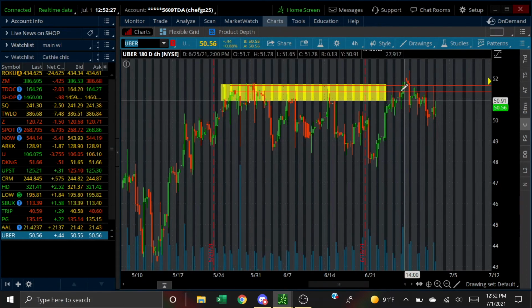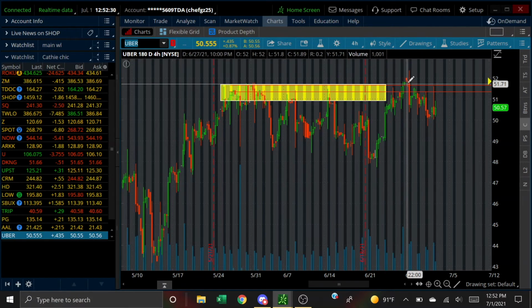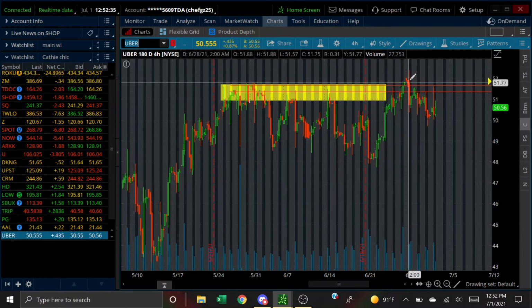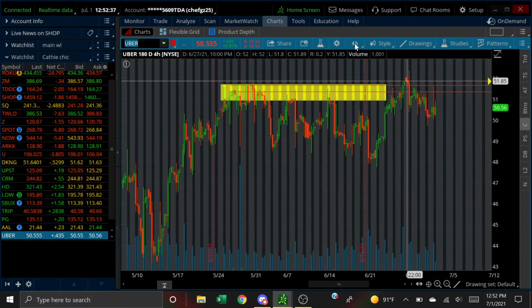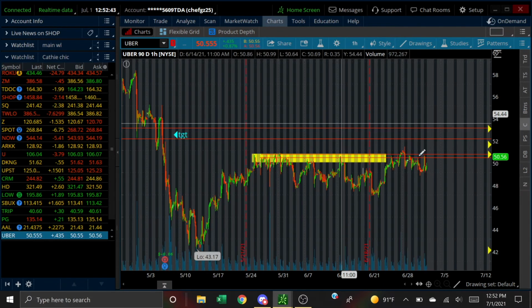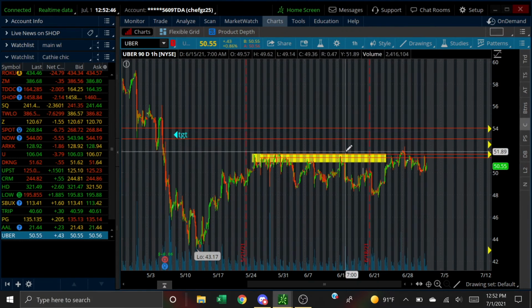All right, so for Uber, we had this nice resistance right here at this 51.50 area, 51.70, 52. And this thing just went up, I think it was right at open on Monday, so it caused a little fake out right here. Usually this happens to a lot of stocks.